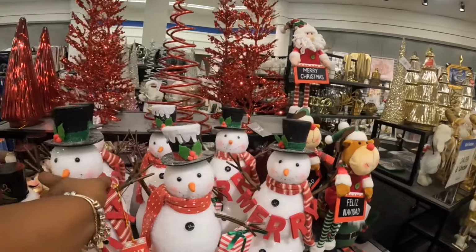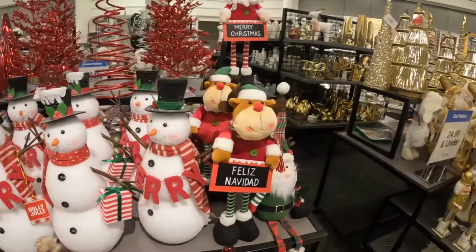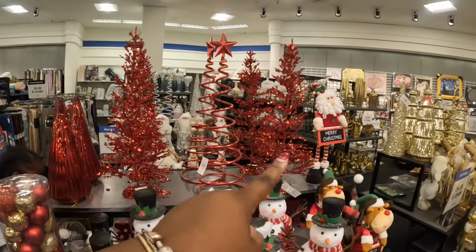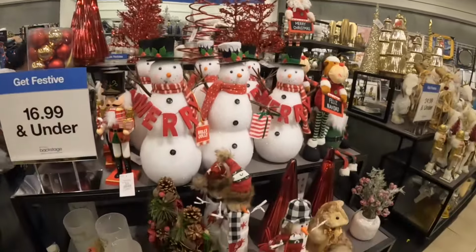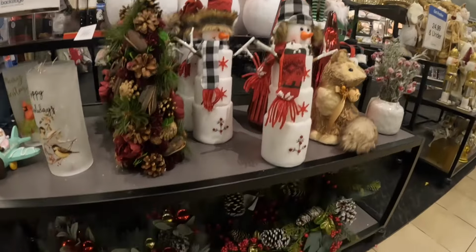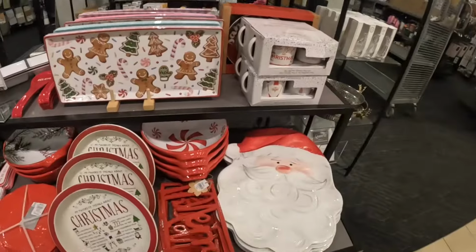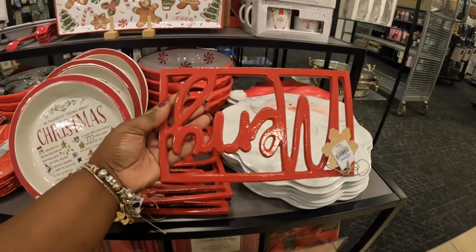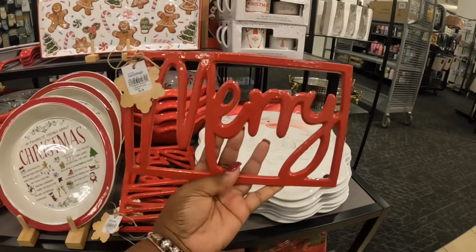I don't see the price on it, but it's one with the Mary, one holding the gift, Feliz Navidad, Merry Christmas, and then the same trees like over there, just in the red. Okay, this is 6. I'm surprised they don't have the ornaments ready on the trees and stuff upstairs.